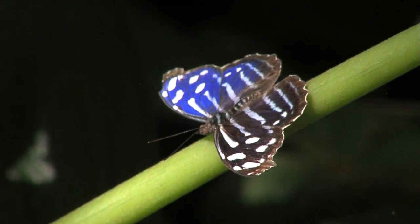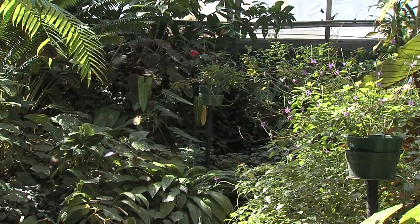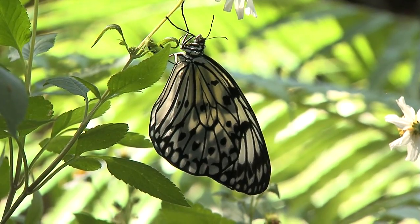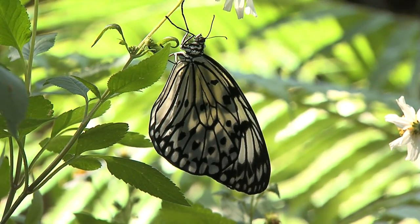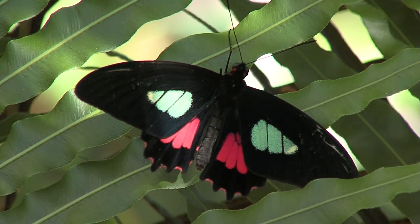Butterflies might land on you, but you can't help them escape. As part of the USDA permit, the government wants us to put safeguards in so that these exotic butterflies don't escape into the environment. So when people come, they'll notice that as they enter and exit, they'll feel an air current that's to sort of blow the butterflies back.